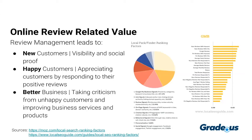Once you've already had your customers, it's a lot easier to retain customers than to get new ones. And one of those key techniques to retaining customers is making them feel valued. And one key part that you'll be able to do as an agency for your prospects in review management is making them feel good by appreciating them with positive review responses.